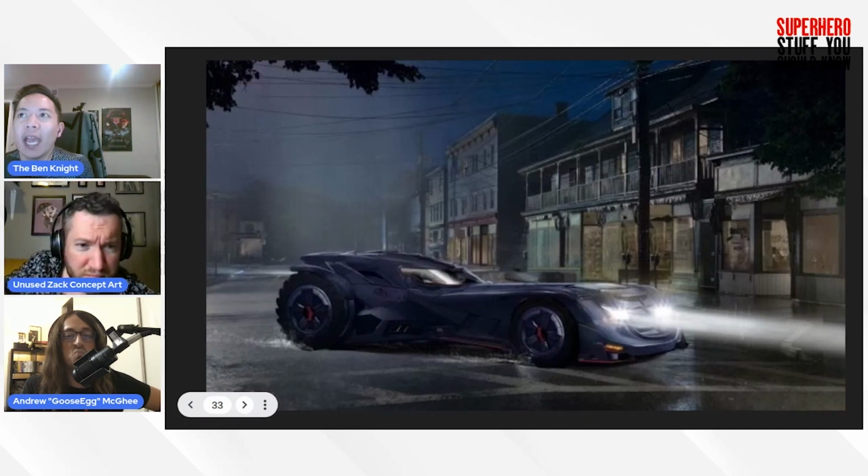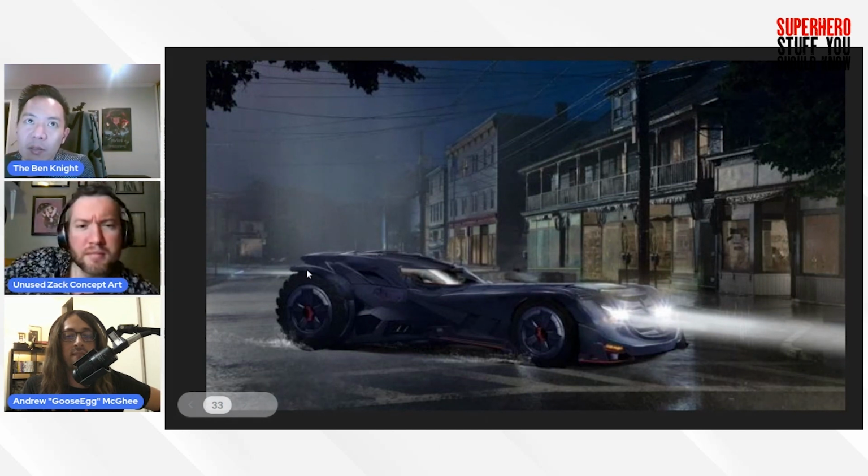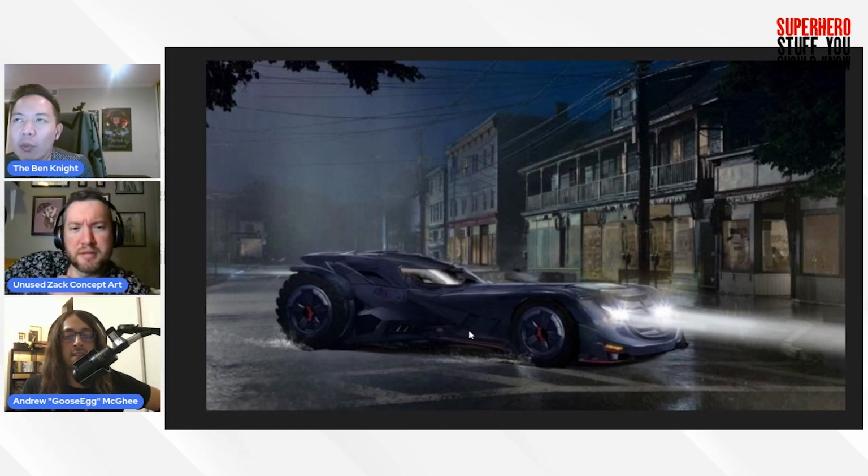This one's okay. It's not as busy as the previous one. We've got some of the more subtle versions of the bat emblem on the wheels here, so that's kind of cool. It looks like almost tank tread type wheels. I was gonna say, the front reminds me a lot of Batman: The Animated Series. Yeah, that is true. I think it's a B+, maybe even an A-. I think that's cool looking.